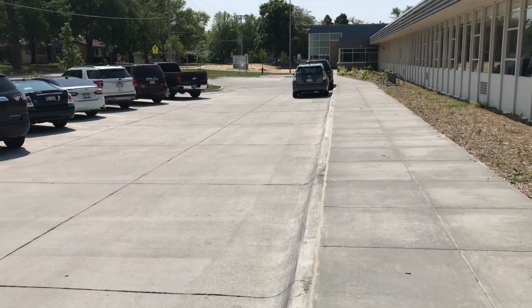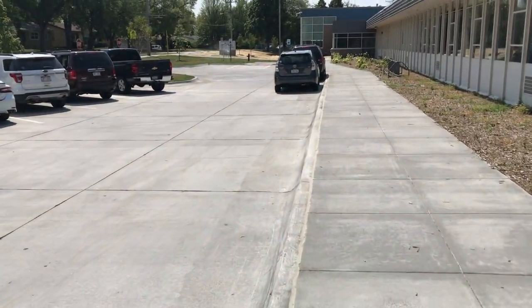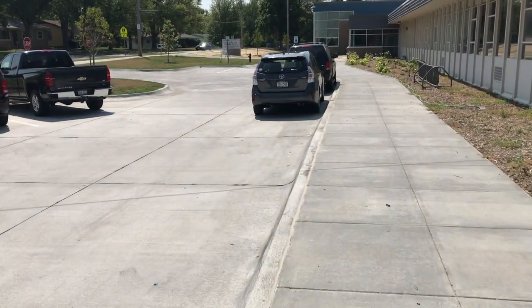If your student is ready to go with their backpack on and everything, just to hop out of the car after a quick goodbye, that would be ideal as well. That way we keep the traffic moving for everybody.